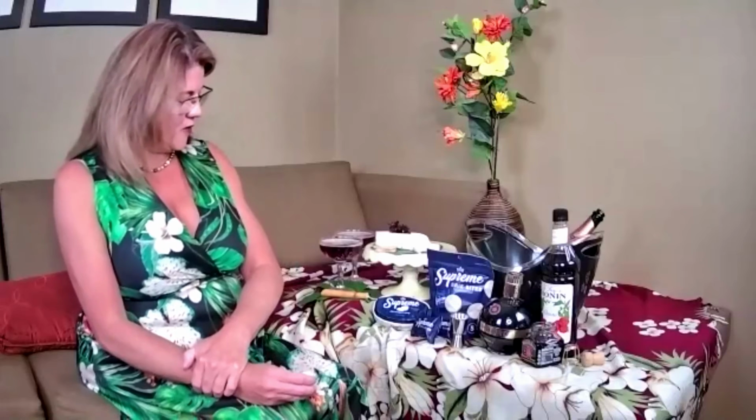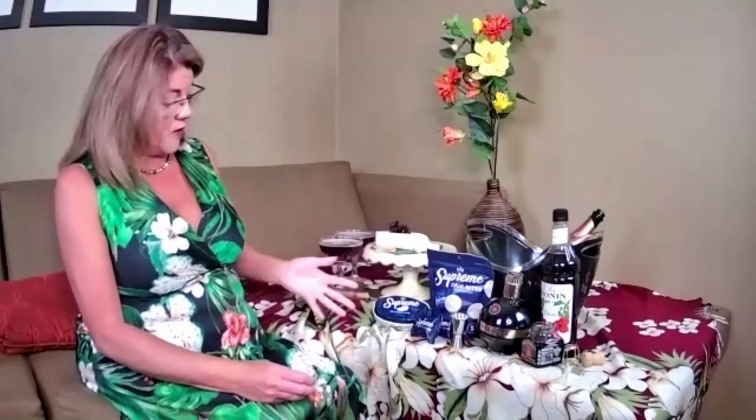So thank you, Michael, for giving me the opportunity to share one of my favorite little brie cheeses. I buy these brie bites all the time to snack on and to pack in a little to go to take to the beach or somewhere.